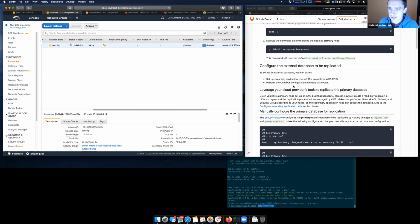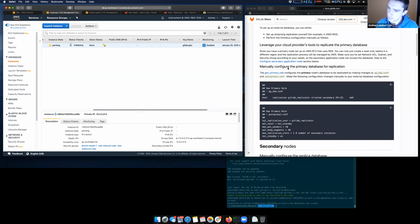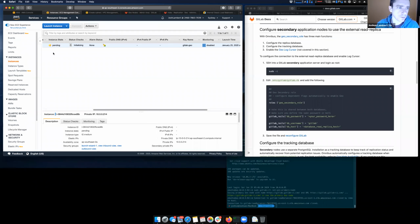Leverage your cron promise to a bit harness. We did that. That is done. You can fail a database for replication. Okay, skipping to below. That's an interesting recommendation. I do see it that way sometimes, but from what I understand, it's generally frowned upon.